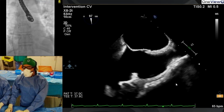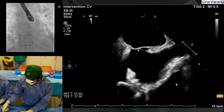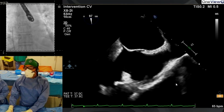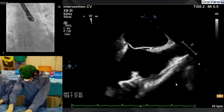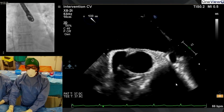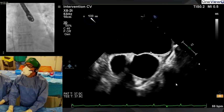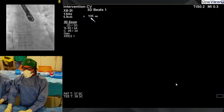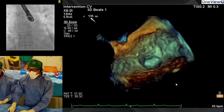But I'm very interested in what's going on down here and the opening that I'm seeing here, because again, at the LA side, it seems relatively tethered. And then just to show you that in this view, it just demonstrates actually how aneurysmal the fossa ovalis is. And if we now move to the 3D imaging, so this is interesting.